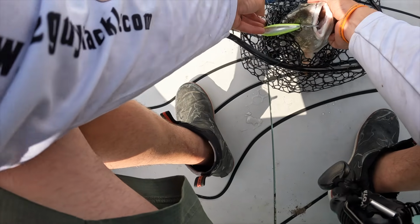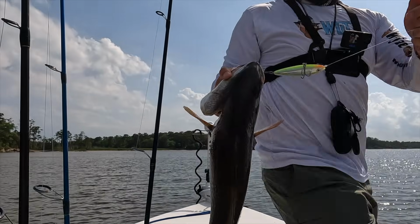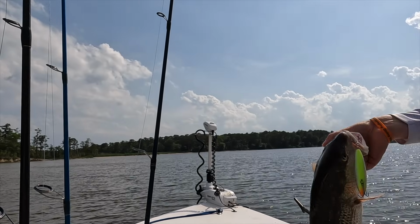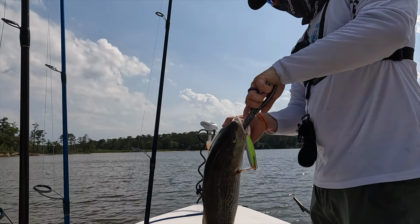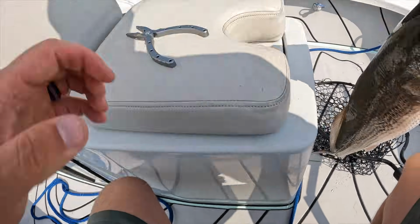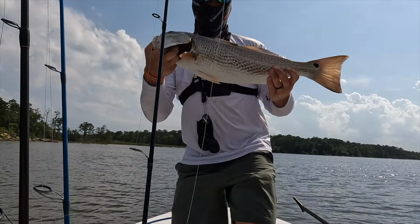Oh, okay. So you want to straighten out one of my hooks, huh? You straighten out one of my top hooks. So that's why he was hooked so much better before, and then afterwards wasn't. Oh, dude, my buddy. We got a little lizard in there. Little lizard. Look at that beautiful red though.